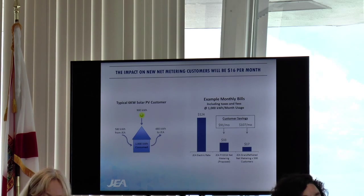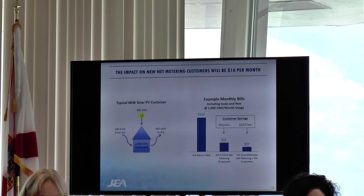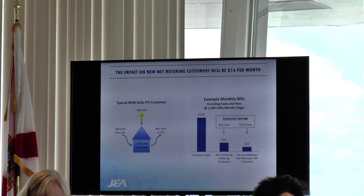So under today's construct, typical residential bill is about $124 a month. Typical net metering customer, our median size of a net metered customer is about 6 kilowatts. So the typical customer under today's policies is paying about $17 a month. Typical customer under the proposed revision to the policy would instead pay about $33 a month. Again, as compared to $124. So there's still that $91 a month in savings versus what you would pay if you did not have solar.